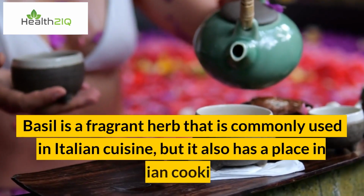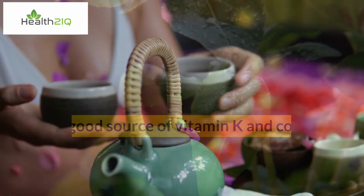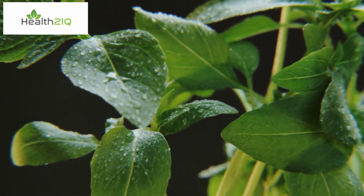Number 3. Basil is a fragrant herb that is commonly used in Italian cuisine, but it also has a place in Indian cooking. It is a good source of vitamin K and contains antioxidants that may help protect against cellular damage.